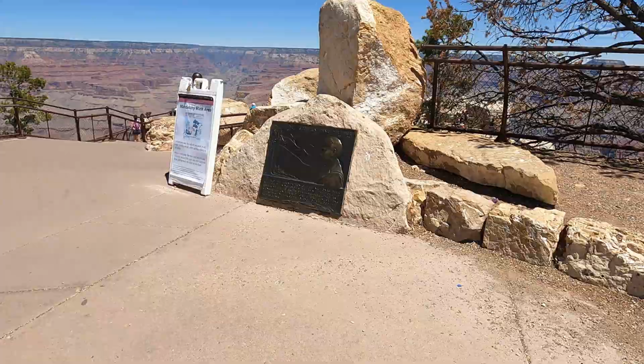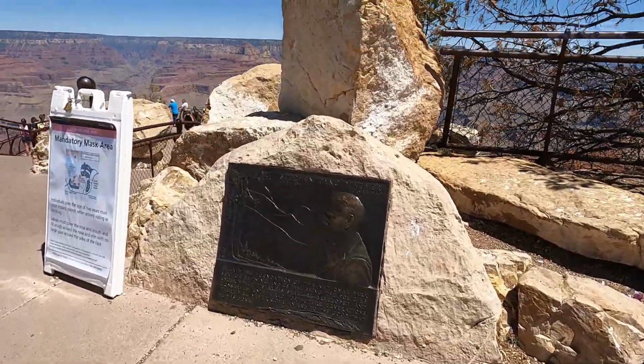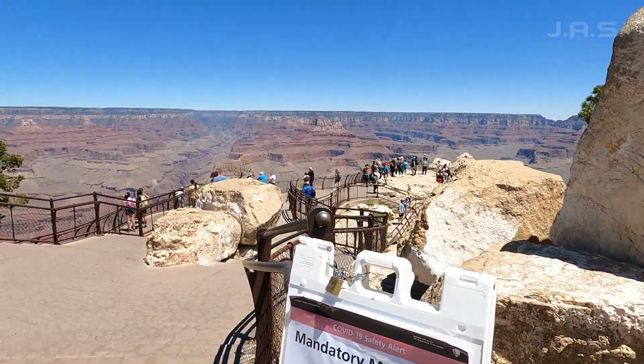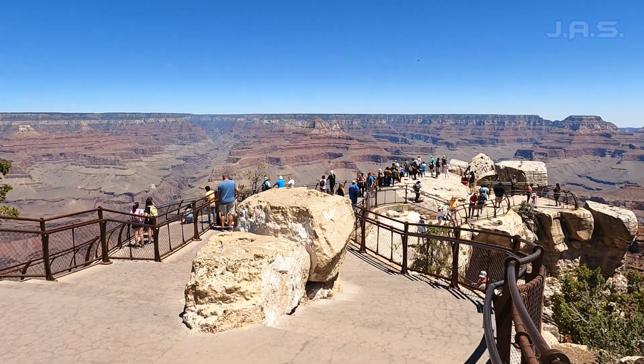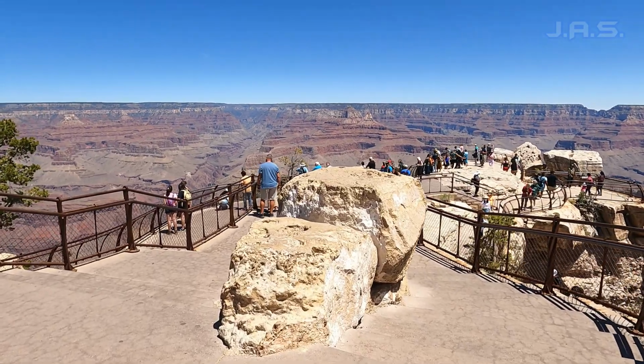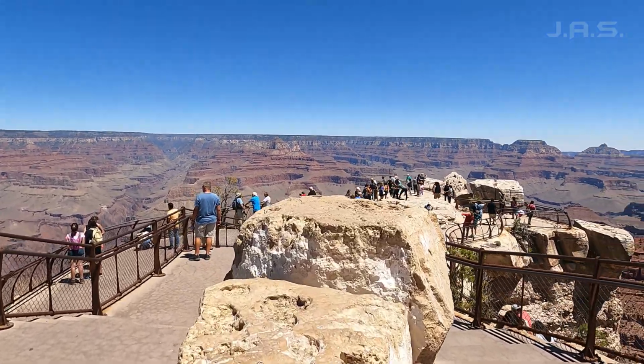So unless you're someone that is extremely in shape and does this on a daily basis, you do not want to go down there. I promise you, because it will put a hamper on your trip when you get back up. You'll be so exhausted, especially now in the summertime.